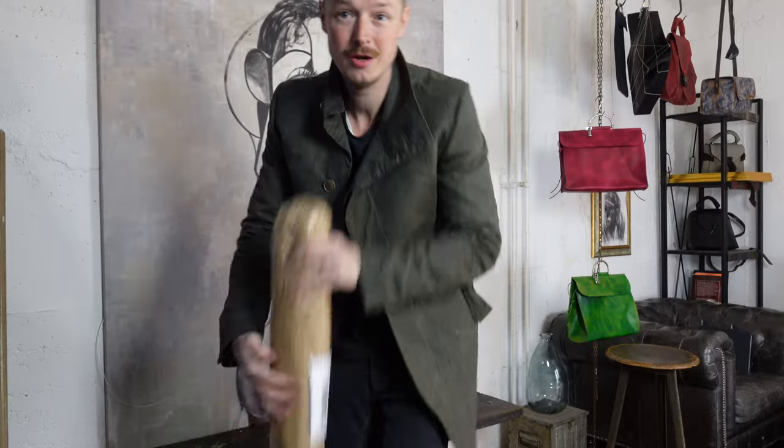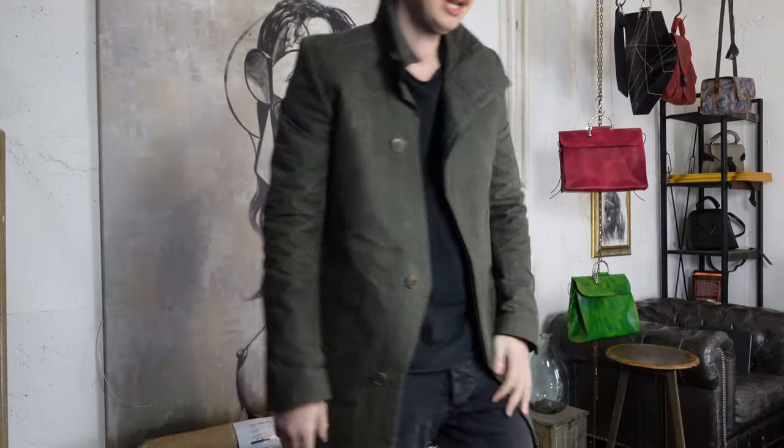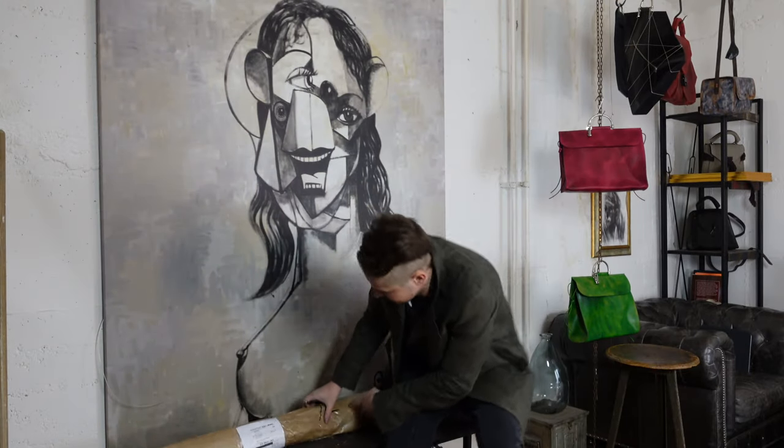So, second shipment of leather has arrived from Italy. Should be soft horse, super excited, which I desperately need for a new sling bag. So let's open it up.